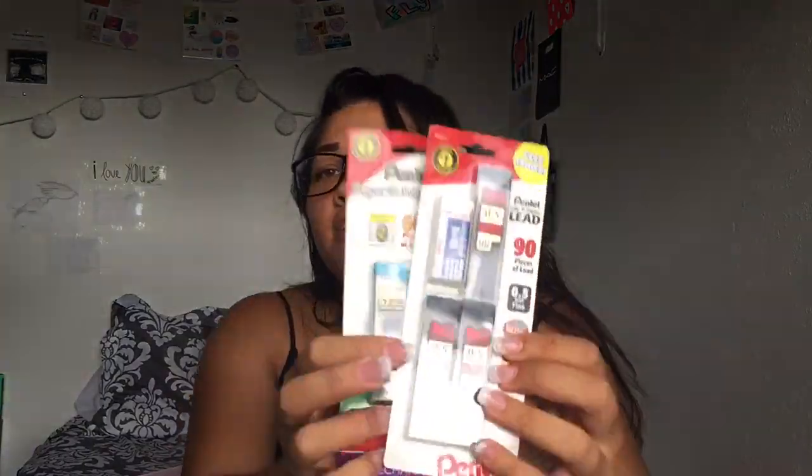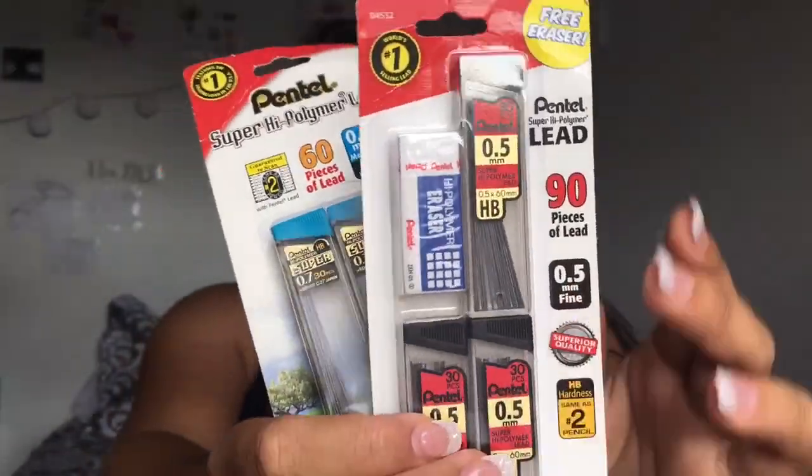I have pencil lead. This is my favorite pencil lead by Pentel. I think I bought this when this was on sale. So I don't know if it's from last year or not, but oh well. I have a bunch of index cards because I use these a lot to study, so I just have tons of them. Another index card holder.